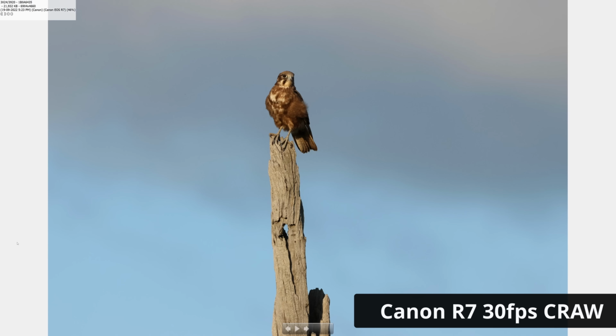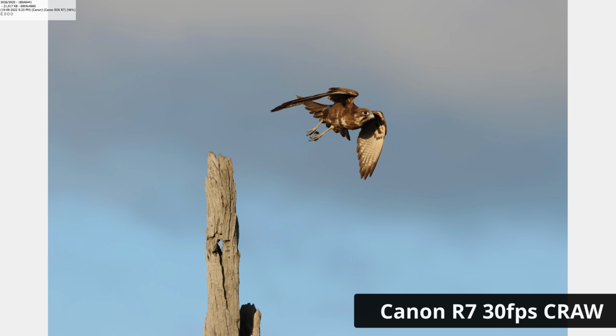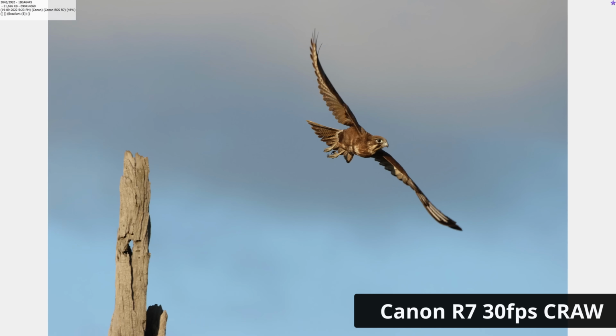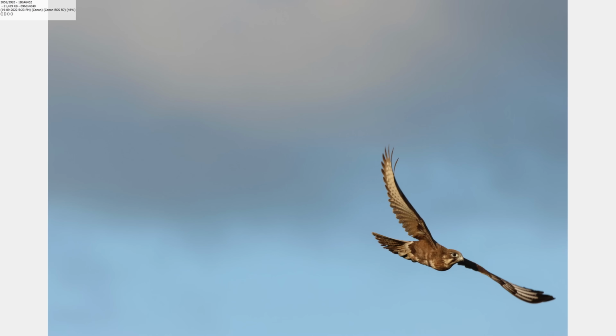For example, the Canon R7 features 30 frames per second, which is really, really good. However, if you're shooting in the highest quality and you're taking a burst, you only get just over a second worth of shots in the buffer, which isn't ideal and would make you struggle to take photos, but it does have that feature and it may make people buy that camera.